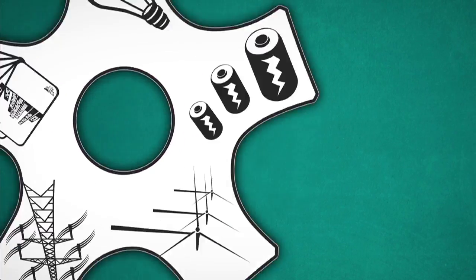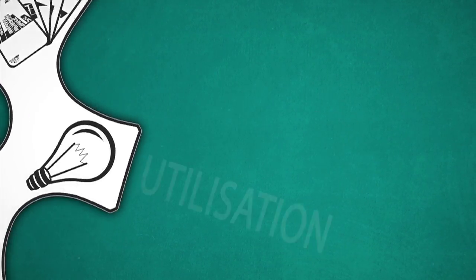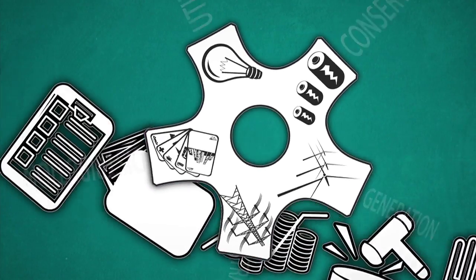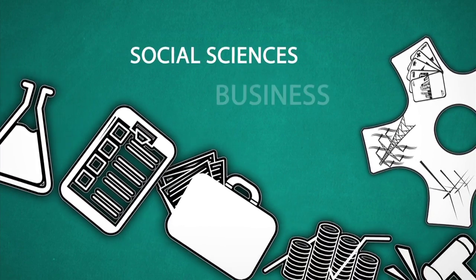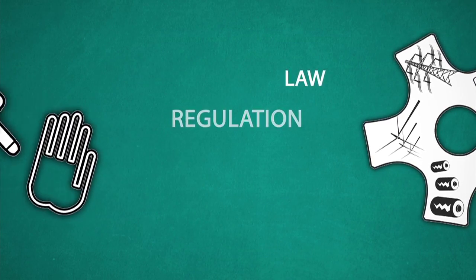This is the first time that a building will house all disciplines of energy research, both from the physical and organizational sense, so we can deliver solutions in terms of generation, transmission, distribution, utilization, and conservation through the entire chain of technology, engineering, sciences, social sciences, business, economics, law, and regulation.